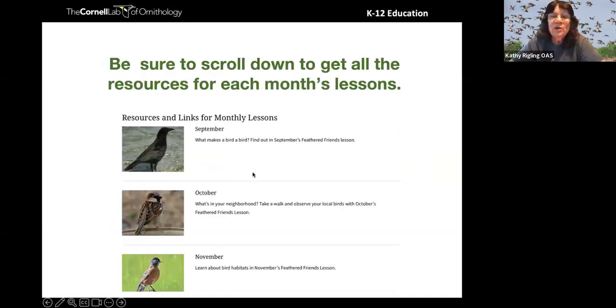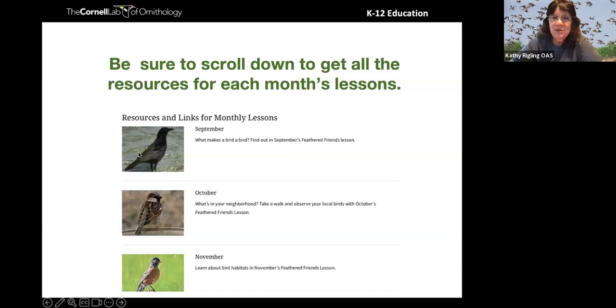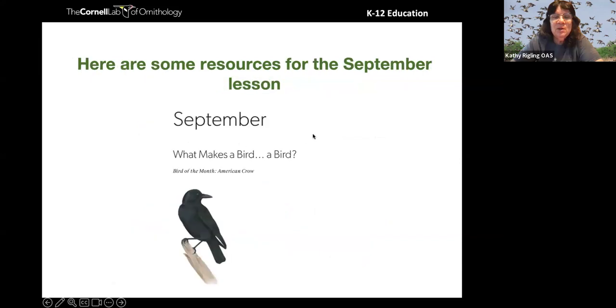Now, once you're under here, where you download it, right under here are resources that go with each month. So don't forget to go look at that, because there's stuff that will help you teach that monthly lesson. For example, in September, what makes a bird a bird? You'll find the resources you need. So let me show you September.